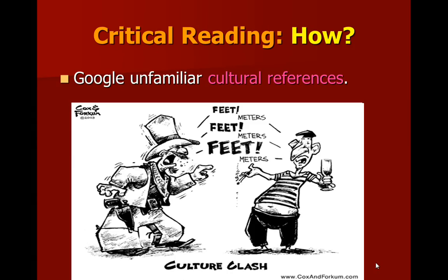So this is what I mean when I say look up unfamiliar cultural references, because if someone was talking about this in an essay and you didn't understand the argument and you don't look it up, you're not going to get it. You're going to finish that essay and you're going to be like, I didn't understand it. Well, you didn't understand it because you didn't look up the information that you didn't understand. So that's your fault, not the essay's.